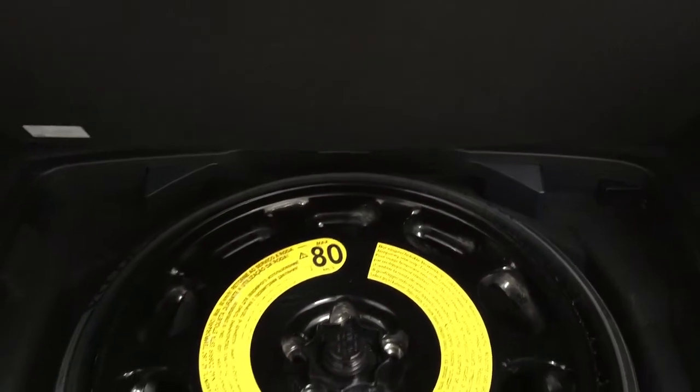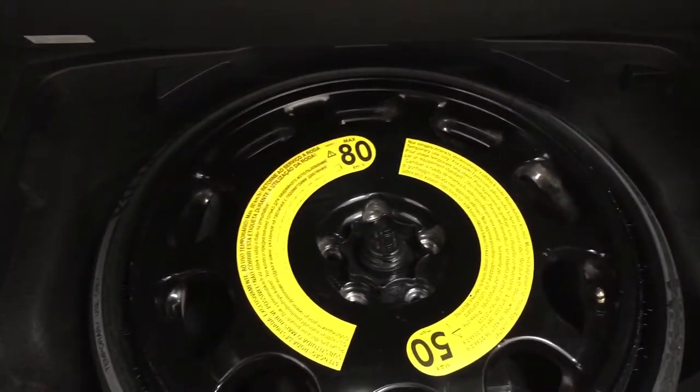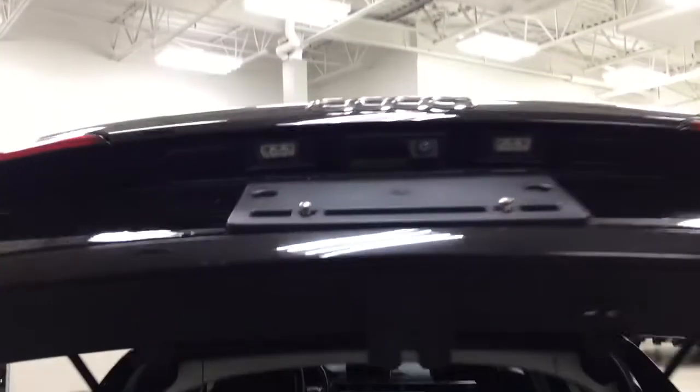And then if we take a look underneath the floor, as you can see, you're going to find your spare tire, as well as your tire inflation kit in here as well. So, if you do find yourself in a bit of a pinch, you know exactly where it's located. Now, when you're all finished up, all you have to do is just push on the back of the tailgate once, and it will close for you automatically.